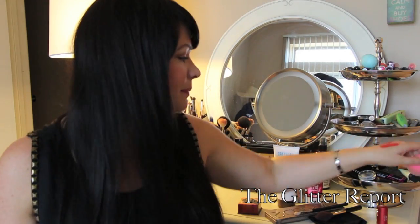If you don't want to take 4 brushes, you can take the Beauty Blender. I love it. You just have to wash it. This is a brand new one I haven't used yet, but you can see this is the one I used today. I haven't washed it yet, and it's starting to get a little bit rough, but I've probably been using it for maybe 6 months. You can tell it has all my makeup from today on it.